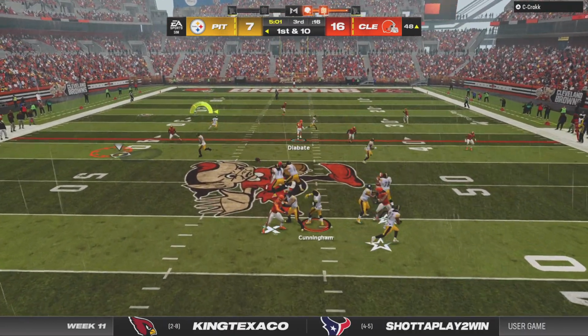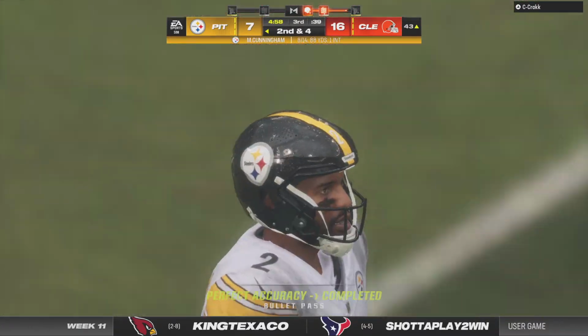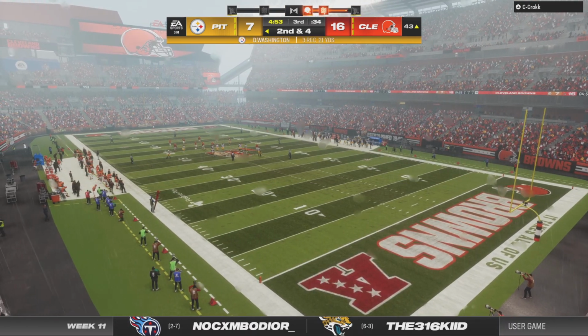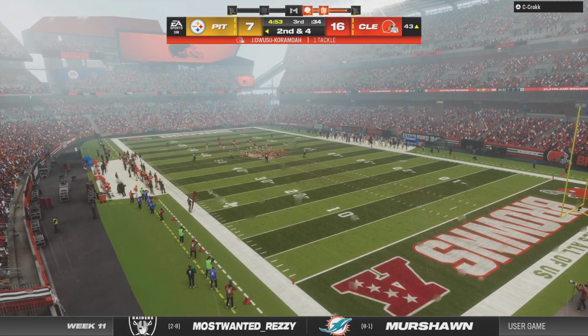Cunningham. Now a short pass pulled in by Washington. And a 6-yard gain gets him right around the 43. Brandon, perfect defense in this situation would have meant that there was an incompletion that would have picked it off. Okay, so they gave up the completion.